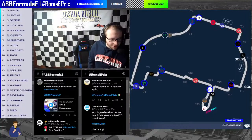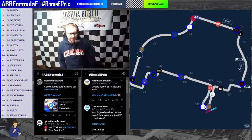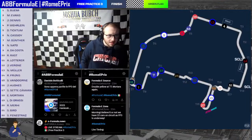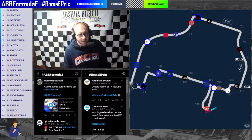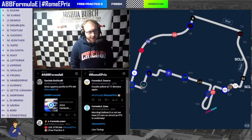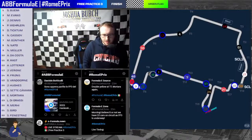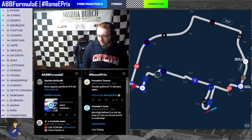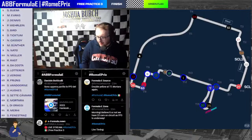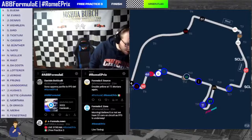Checkered flag is out. Session concludes. And Buemi will be looking the fastest on a 1:37.663. Then we get Evans, Dennis, Ticktum, Vergne, Cassidy, Günther. Vergne on 4 places as well now, fastest. But checkers are out. Vergne's taking it. Nato, Müller, Da Costa up into 10th position. Very nice time from Da Costa.